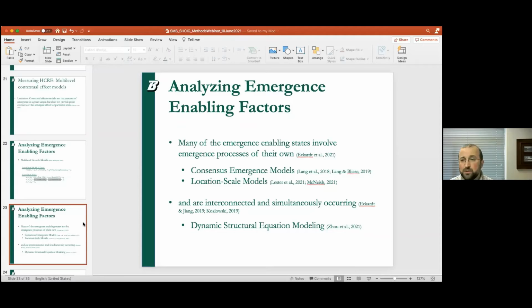There are some relatively new models that do this pretty well. Consensus emergence models are a good example of ones that have a kind of consensus component to them. And then the broader class of location scale models also, I think, has applicability. But remember, too, that it's not just that the emergence enabling states have their own emergence processes, but these emergence enabling states are also interconnected and simultaneously occurring.